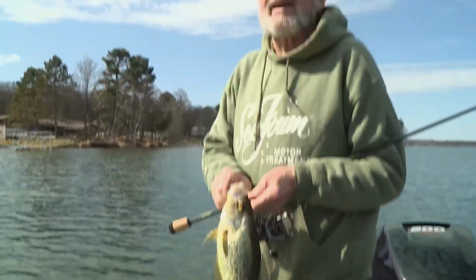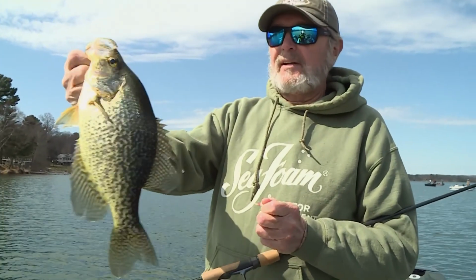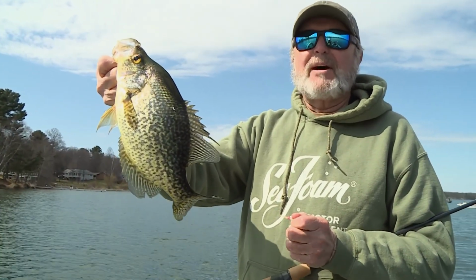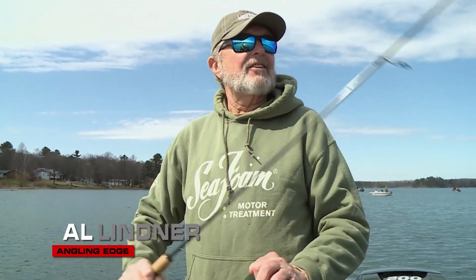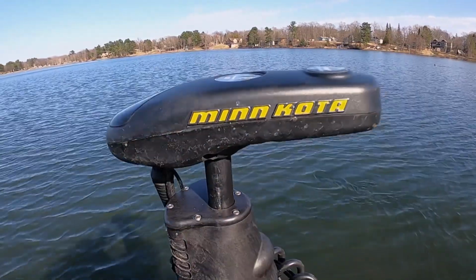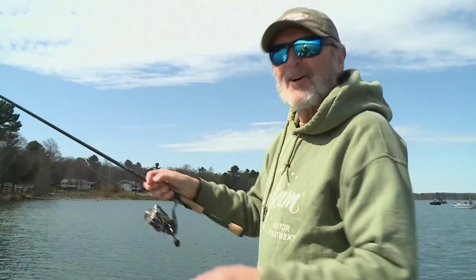And the magic hour hasn't even started yet. Wind laid a little bit. The sun's got that water cooking, and the crappies are cooking up too. They're loving what they're seeing, and it's just going to get better and better as the day goes on. Love this time of the year. And this float, no matter how old you get, there's something magic about seeing that thing go bloop down and catching a crappie with it. It just never ever gets old.